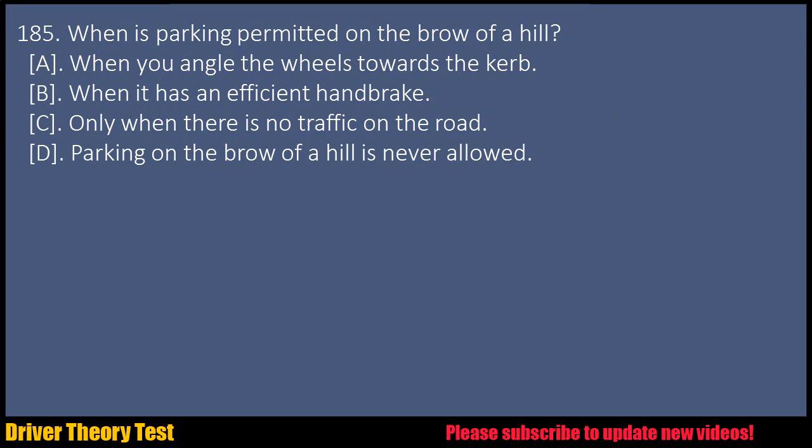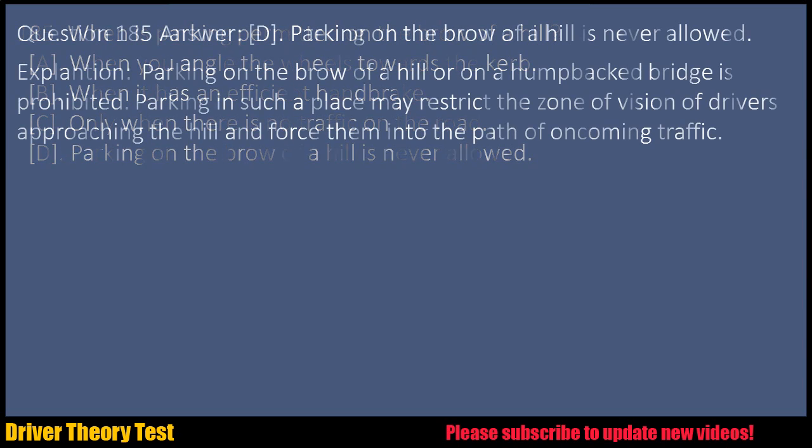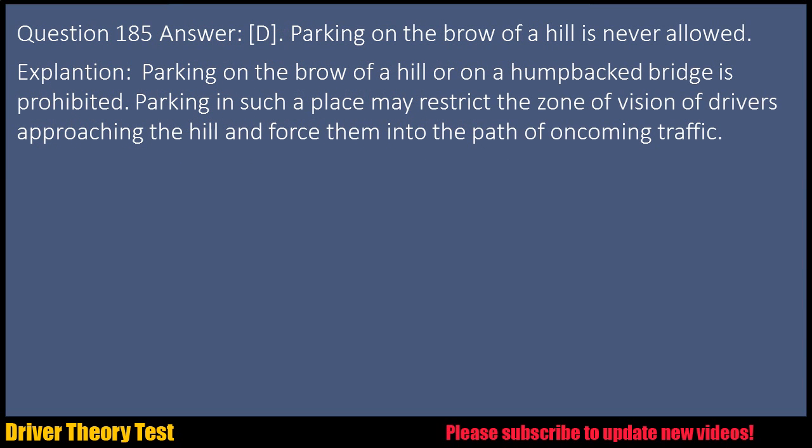Question 185. When is parking permitted on the brow of a hill? A. When you angle the wheels towards the curb. B. When it has an efficient handbrake. C. Only when there is no traffic on the road. D. Parking on the brow of a hill is never allowed. Question 185. Answer: D. Parking on the brow of a hill is never allowed.